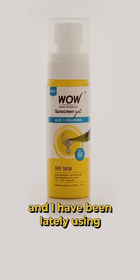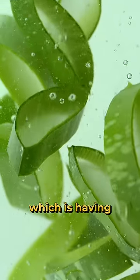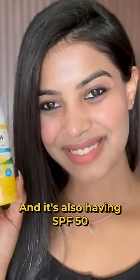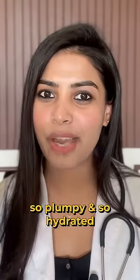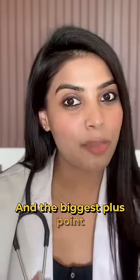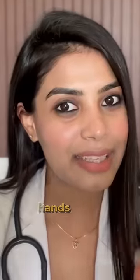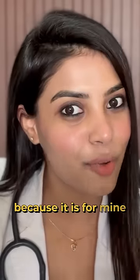And I have been lately using Wow Skin Science Sunscreen Gel, which has aloe and hyaluronic acid in it. Specially designed for dry skin, it also has SPF 50. It has the hydration formula that keeps the moisture locked and that also makes my skin so plumpy and so hydrated from inside. And the biggest plus point is that this sunscreen does not leave any white cast on your skin. It is very light in weight. Hands down, this sunscreen is super hydrating for your skin because it is for mine too.